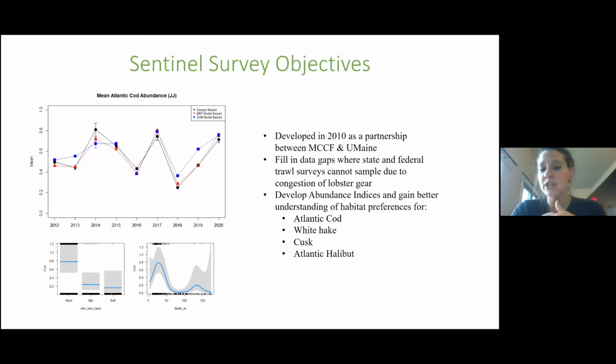In addition to those abundance indices, we also want to know habitat information, where we're finding the majority of these species. Down here, I have a couple of plots for cod. The one on the left shows sediment type. Hard refers to things like really rocky bottom or gravel, and the higher bar shows that there's a much greater chance of catching cod over that type of sediment. We see it much lower for mixed or soft sediments. And we find that we catch the vast majority of cod in shallower areas, less than 50 meters, but that we do catch them between 100 and 150 as well.